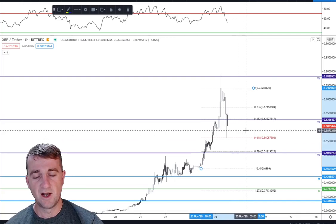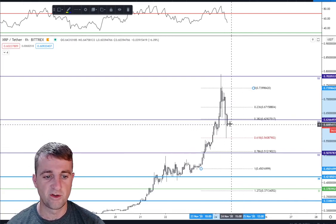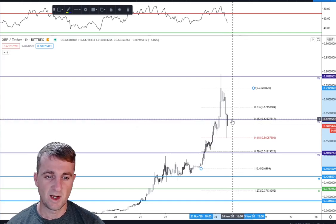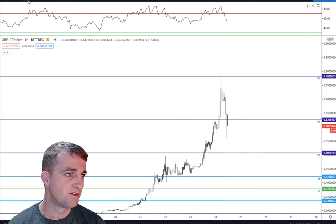But I don't trade in the daily time frame, and it has done quite a move. And I would expect, to be honest, now that we flip around, we have lost this weekly support level here. But let's just get rid of that and drop back into the daily time frame.